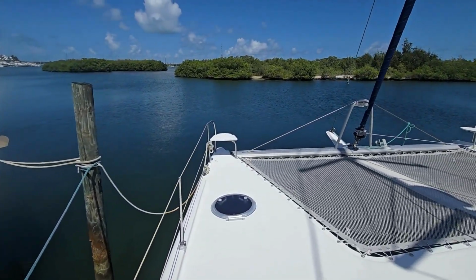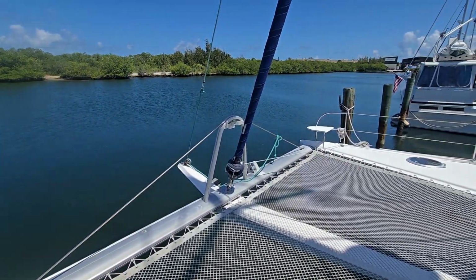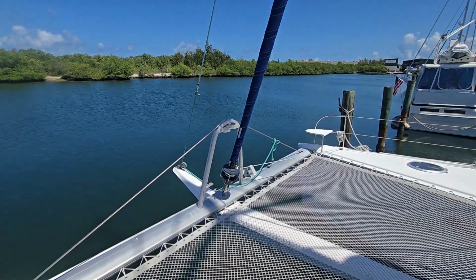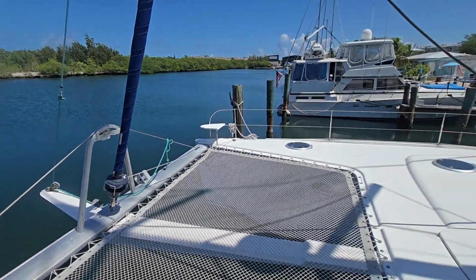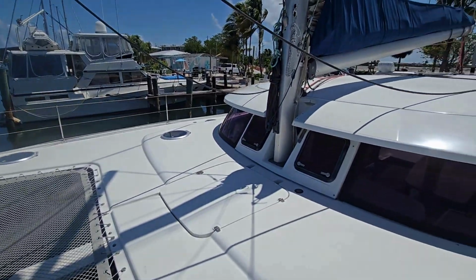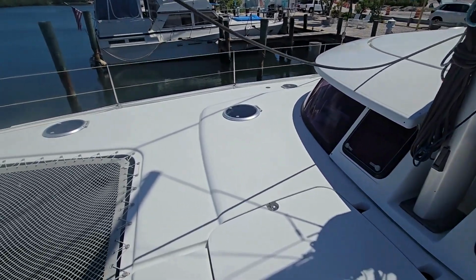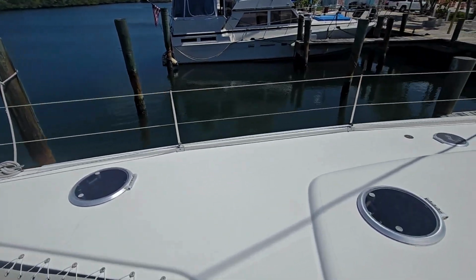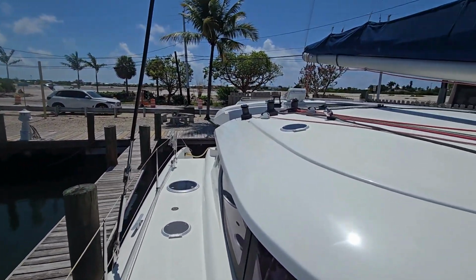Come forward. It's her bowsprit, so she's fully downwind rigged. It's got the winch in the back for the downwind sail. Anchor locker down here, being nice and clean. Walk back.